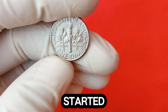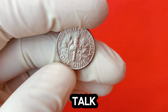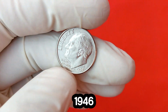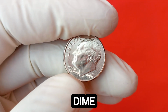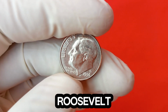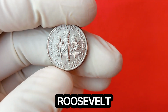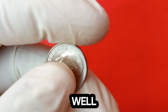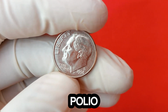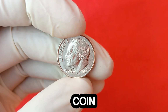Let's get started. Before we get into the insane value of some of these coins, let's talk history. The Roosevelt dime was first minted in 1946, replacing the Mercury dime. This was done to honor President Franklin D. Roosevelt, who had passed away the previous year. But why put Roosevelt on a dime? Well, FDR was a major advocate for the March of Dimes, a campaign to fight polio. So, it only made sense to put his face on this coin.